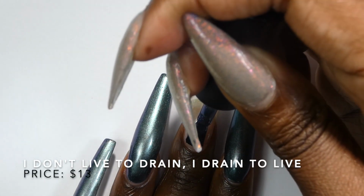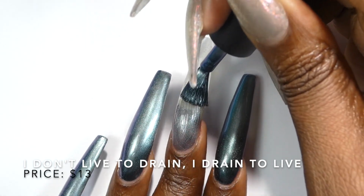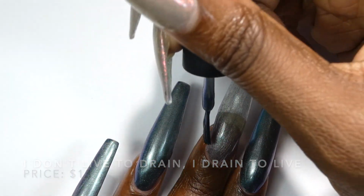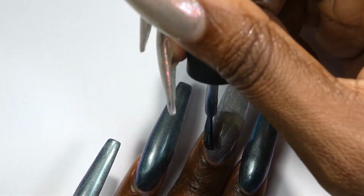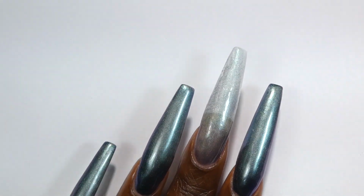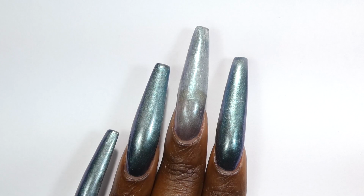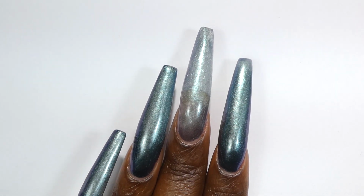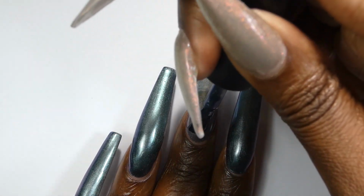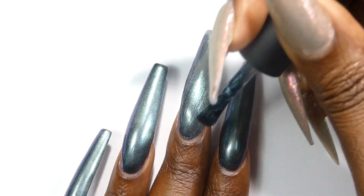Next up is I Don't Live to Drain, I Drain to Live. It's described as a silver to green to blue multichrome and is priced at $13. I believe the multichrome pigment for this one is one of the newer multichrome pigments that have recently hit the market. The colors that I was seeing in person with this polish were the silver to green to blue, as well as purple at extreme angles.